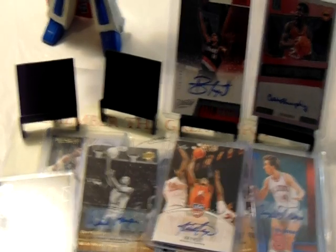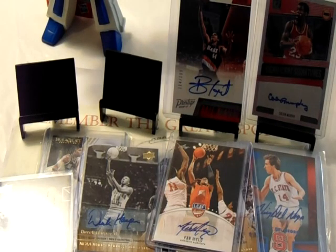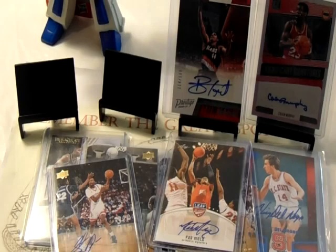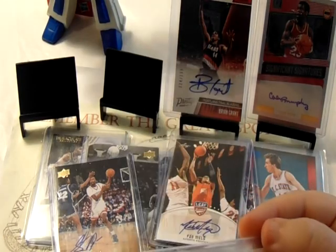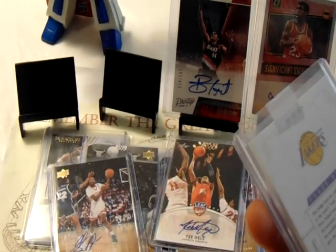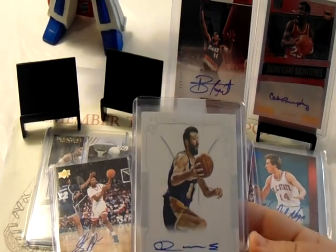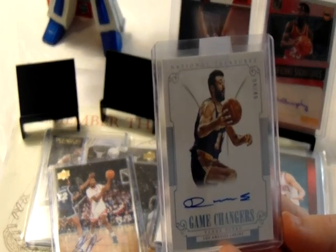Now this one, I had picked his autograph up in the past in a different lot, but this was before I knew he was going to be a Hall of Famer. So that's why I'm very happy to add a second one to the collection, and that is former Sacramento King, Charlotte Hornet, Los Angeles Laker, Vlade Divac on a signed card. And this one is also serial numbered to 49, and this is out of, I'm not really sure, Panini 2014-15 Game Changers. Not really sure what set that came out of, but this is actually the second Vlade autograph that I've added to my collection.